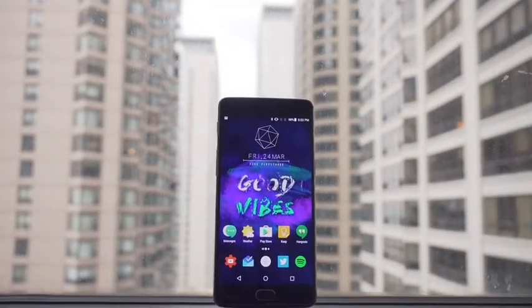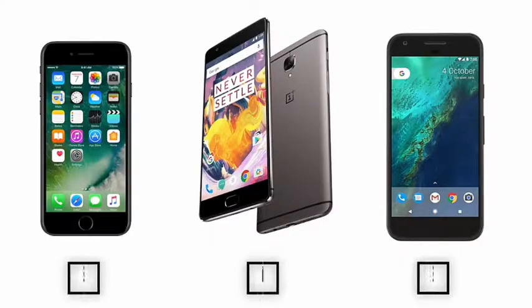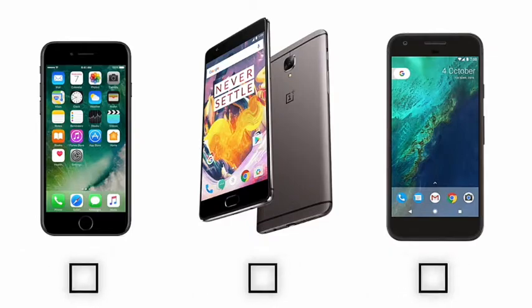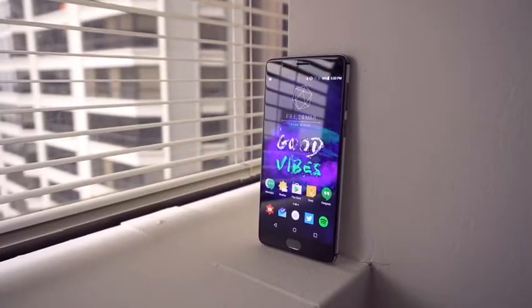Starting at $440, the 3T is easily the best phone under $500, and it just might be the best bang for your buck overall. Putting this into perspective, the 3T is $210 less than the iPhone 7 and the Google Pixel, and that's not even the XL. Yet its spec sheet translates into a phone that could probably run a few $100 higher. Everything that I mentioned in this category can be tied back into the price of the phone, making it one of the better values as far as smartphones go.